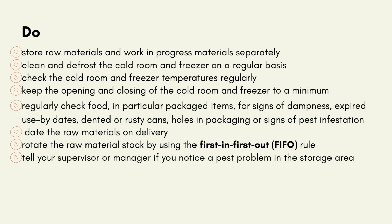Do store raw materials and work-in-progress materials separately. Clean and defrost the cold room and freezer on a regular basis. Check the cold room and freezer temperatures regularly. Keep the opening and closing of the cold room and freezer to a minimum. Regularly check, in particular packaged items, for signs of dampness, expired use-by dates, dented or rusty cans, holes in packaging, or signs of pest infestation.